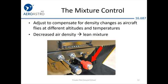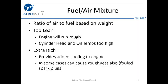The mixture control, you don't see this in cars because they have automatic systems to adjust the air-fuel mixture and get the right amount of air in there, the right amount of fuel in there corresponding to the density of the air. But in aviation, there's your little mixture knob where you can lean out the mixture. The fuel-air mixture, you start out rich when you're taking off because you're at a very high power setting, and the extra rich mixture cools the engine.